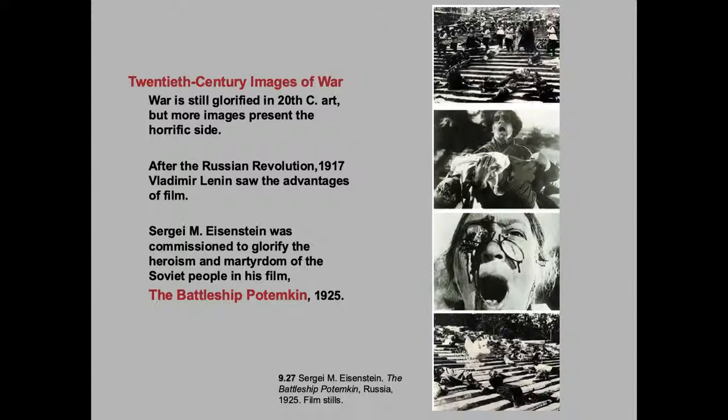Now, this is a movie that was made about the Russian Revolution. Remember, I said that the first war that was documented was World War II. World War I was not documented with film to a great degree. This was done in 1925, so it was a film that he put together. Potemkin, very famous battleship Potemkin, Sergei Eisenstein. He made a film about the horrors of the Russian Revolution in 1917, which was during World War I.